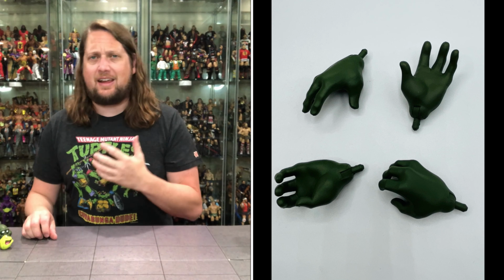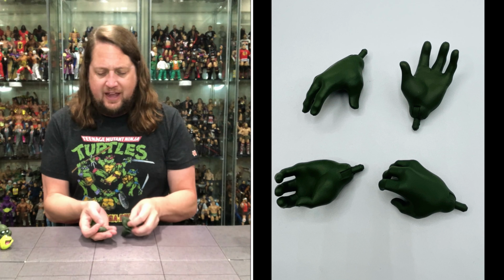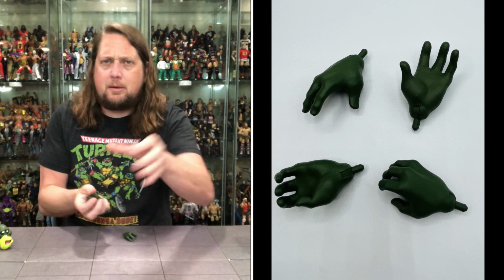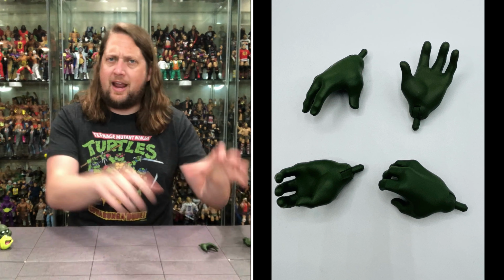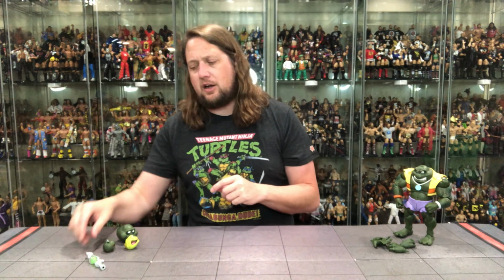Wouldn't expect anything else from a hulking type character, of course, but definitely looking good in the hand department with the 2 fists. You do get 2 gripping hands. If he wants to take somebody by the throat, he can do that. And then you get 2 big old splayed out hands, whatever he wants to do with those. So choose your own hand adventure, as we always do say here on the channel.